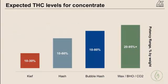Wax or BHO or shatter, CO2 extracts, those are chemical extracts. So bubble hash, hash, and keef are all made by what we call a mechanical process, right? Where you physically remove resin glands and gather them and press them together. Whereas these new concentrates are totally different. They come from a process of chemical extraction. So the extraction of cannabis with butane, with CO2, with propane, some with nitrogen. There's a variety of things that you can use.